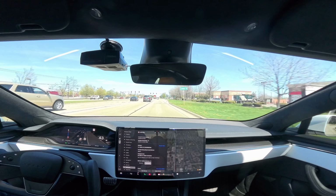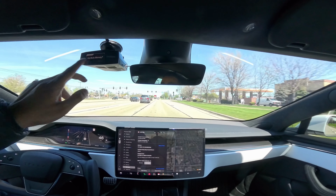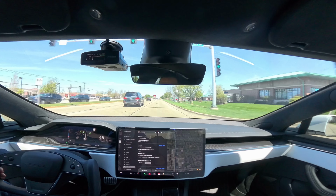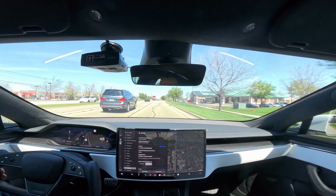We've got version 12.3.4 FSD beta, and we're gonna go ahead and test this out on my way to the supermarket and see how well it does. So let's go ahead and dive into it.